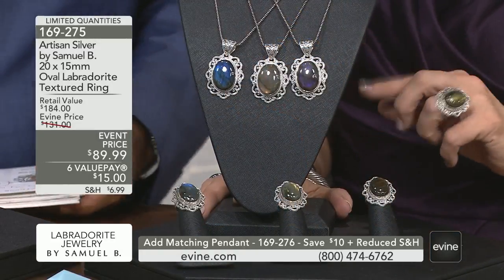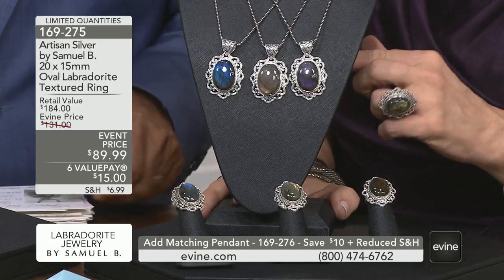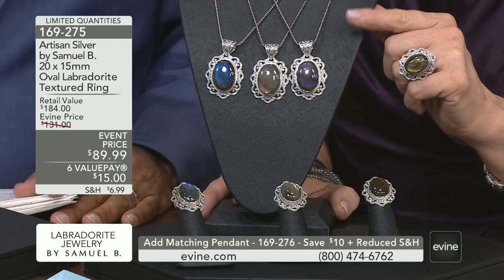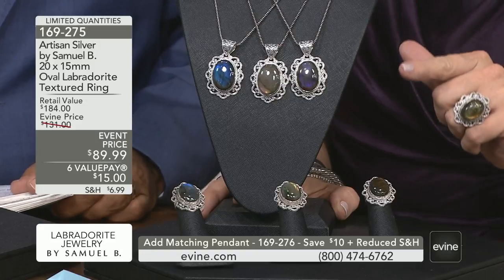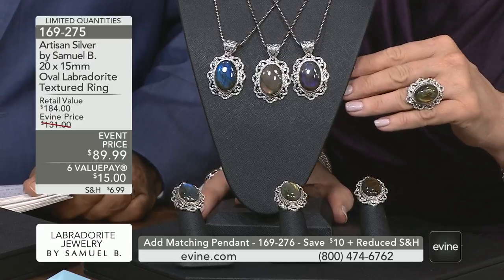Well, we're going to make it even more irresistible, my friends, because what we're going to do, we're going to start with the ring. And I know that you're going to find that pendant to be absolutely irresistible. We're going to take $10 off the pendant when you add it on to the ring. Again, you're going to have your beautiful purple, your golden, and your blue.